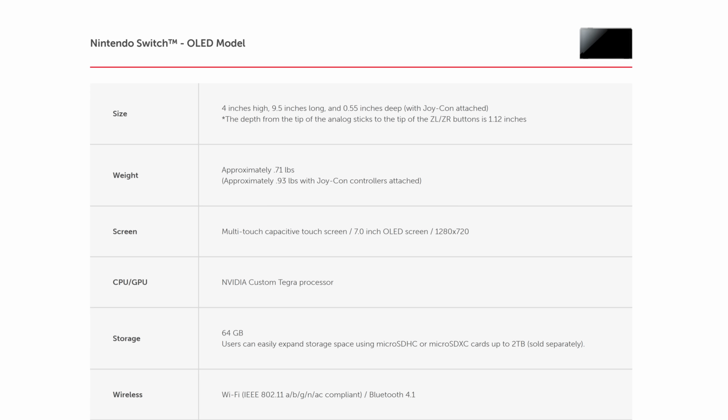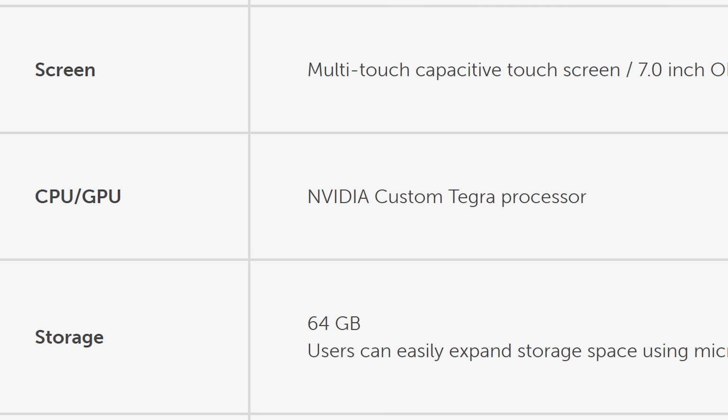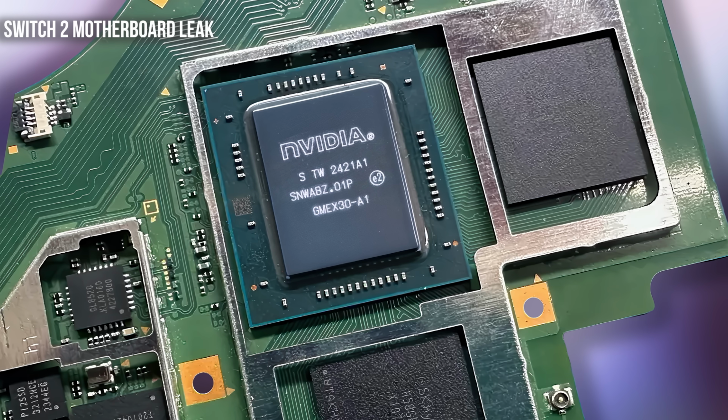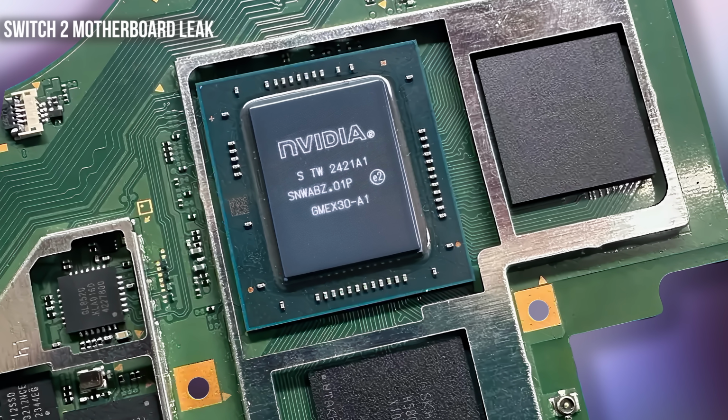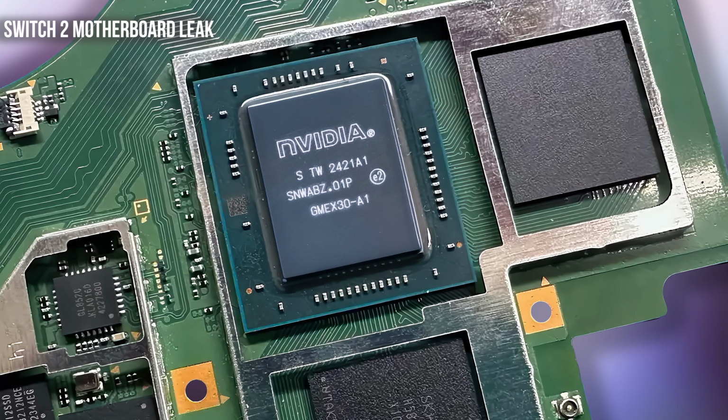Nintendo described the original Switch's processor as a custom NVIDIA Tegra processor, when in reality it was essentially a vanilla Tegra X1. However, the new chip, described in shipping manifests and NVIDIA leaks as T239, is very much custom silicon designed specifically for Nintendo and for mobile gaming. Here's what it looks like, and yeah, at this point, what we are looking at is confirmation of pre-existing leaks, but with some additional detail.